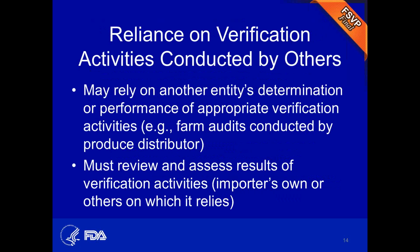So as with other requirements, this is very similar in that the final rule gives importers the flexibility to rely on others to both determine and perform appropriate supplier verification activities. So whether the importer conducts the activities themselves or relies on others, it's the responsibility of the importer to review and assess the results of the verification activities. So if the results don't provide adequate assurance that the hazard is being controlled, the importer must take appropriate corrective action, which I'll discuss in a minute.